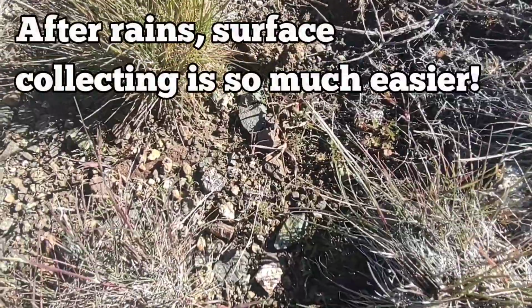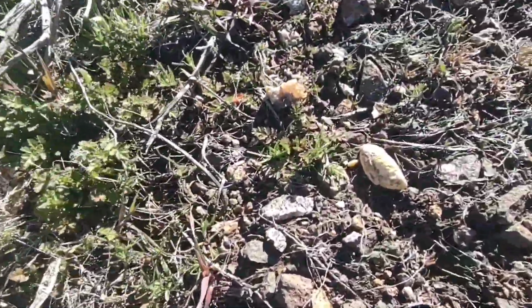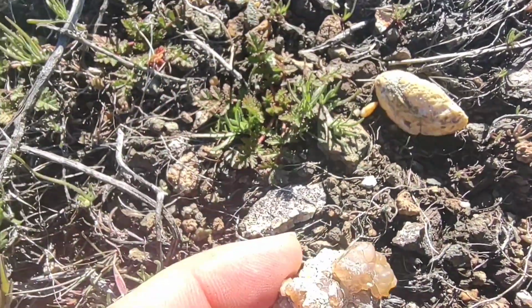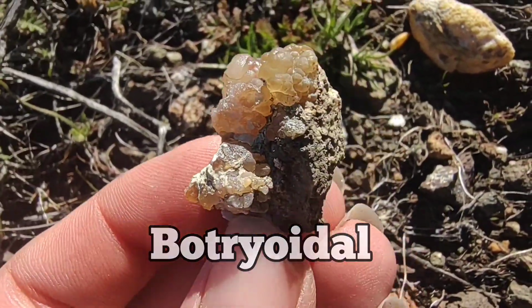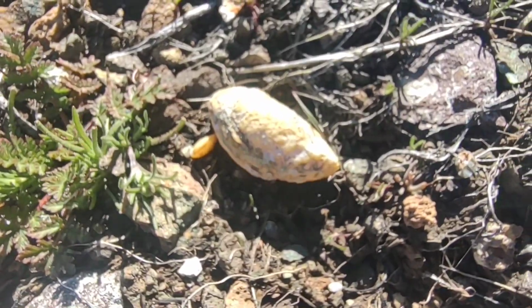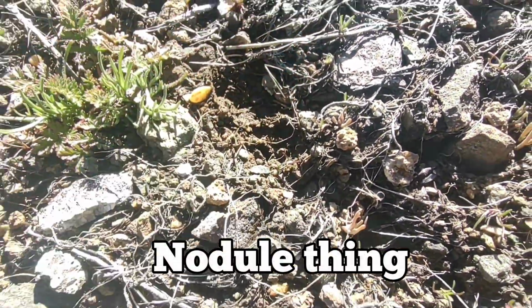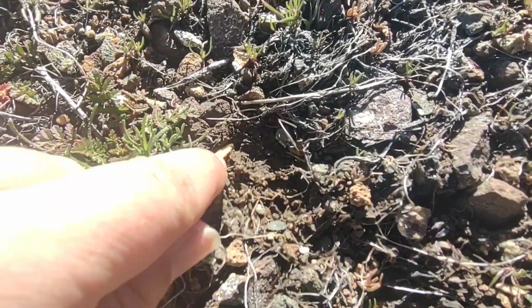Okay, everybody. Found some good ones right here. Nice little nodule right there. Let's see what else there is. I see that little one.